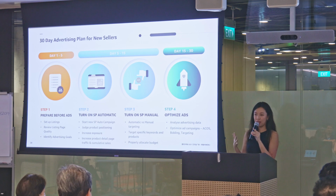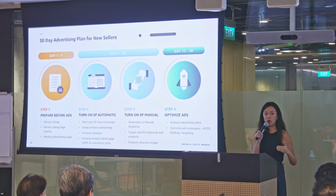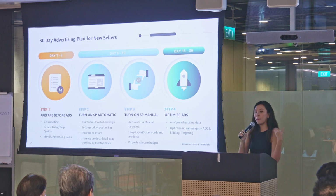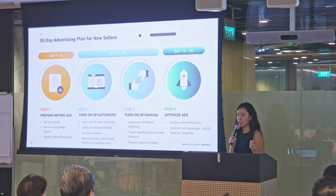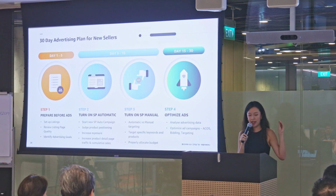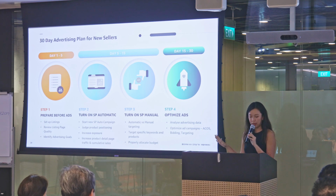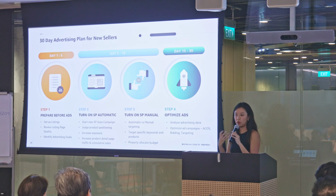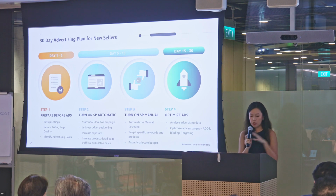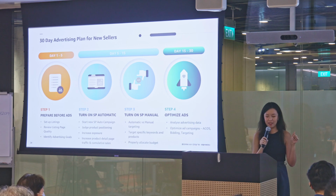And something very interesting is that you should look at Google reviews, for example, or even talk to fellow customers that are buying your product. How do they search for the product? What terminologies are they using? Include that in your product detail page, in your listing, and then review your listing page. Put on A+ content, right? Put in beautiful images so that consumers build trust and credibility on your listing page. That will be the first step before you set up a successful advertising campaign.